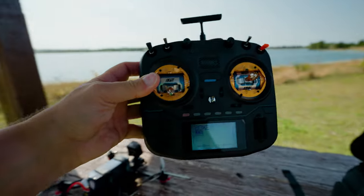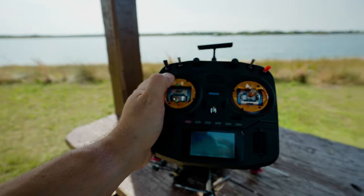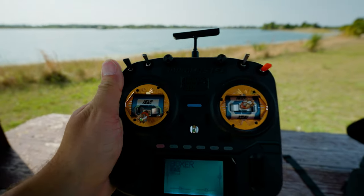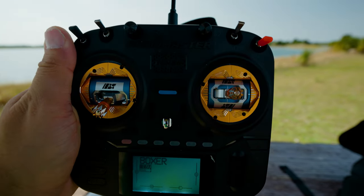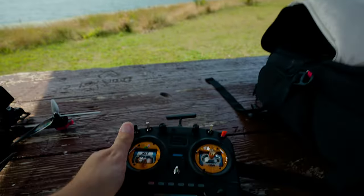I absolutely love this RC. God, this thing is amazing. Feels just like my Mambo, which is a really good thing, but it feels like it has a better build quality. And I love the AGO gimbals. If you haven't added AGO gimbals to your Boxer, you definitely need to do so.